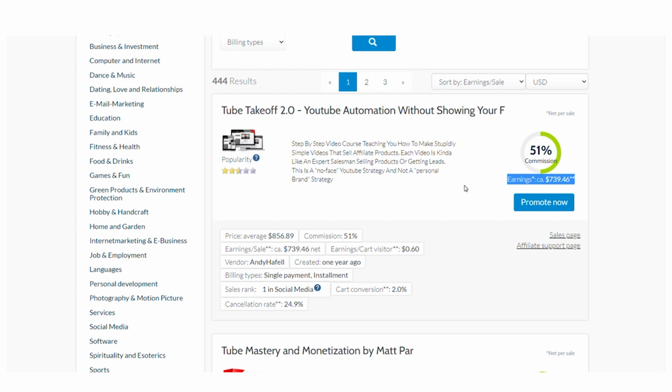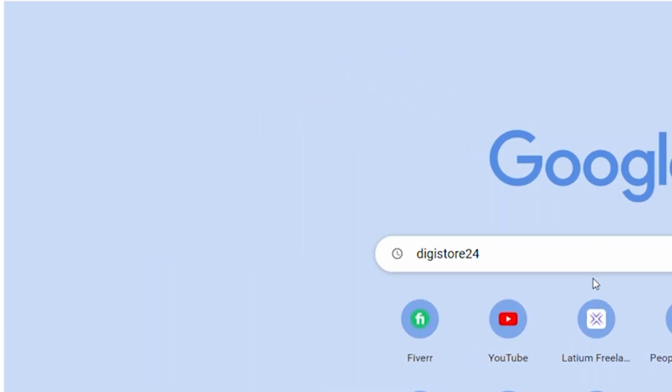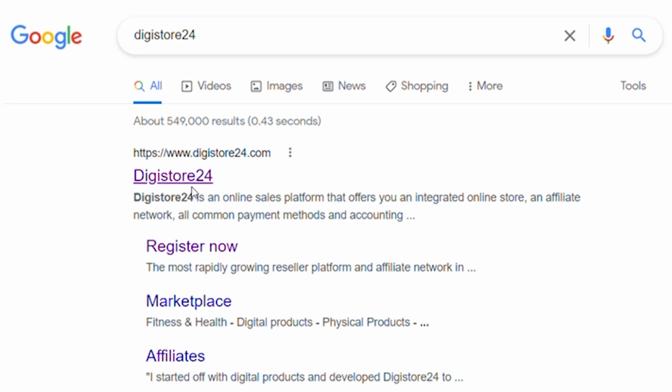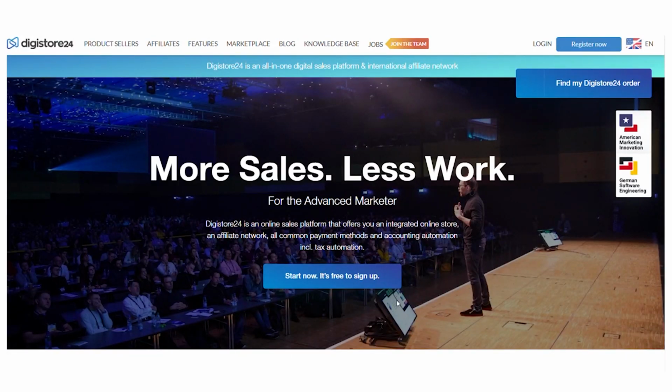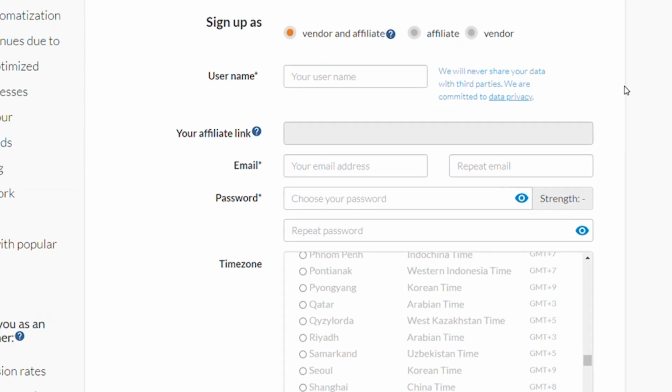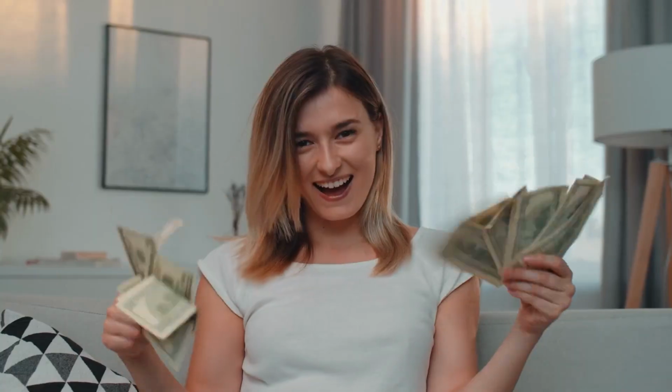This website's address is Digistore24.com. To go there, simply put Digistore24 into your Google search box and then click this link right here. To get to their page on the home page of this website, simply click on this blue button right here that says Start Now. Signing up is free. Simply click on that one and you will be taken to this page where you can see that it is actually free to sign up, and then you can profit from Digistore24.